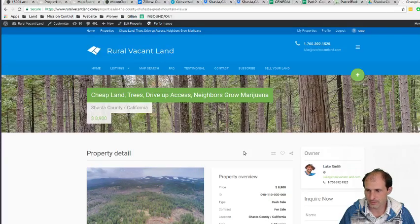So let's take a look at this area. Shasta, this picture in the background is of the property. The photo guy just got some pictures a day or two ago, and I'm just getting them uploaded. So let's jump into the website.